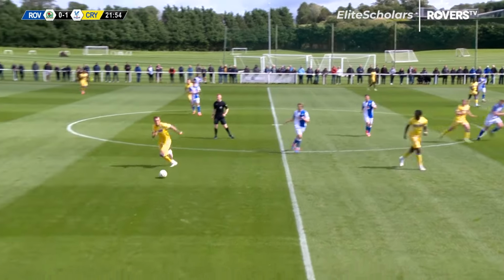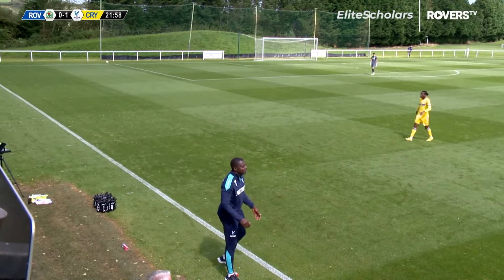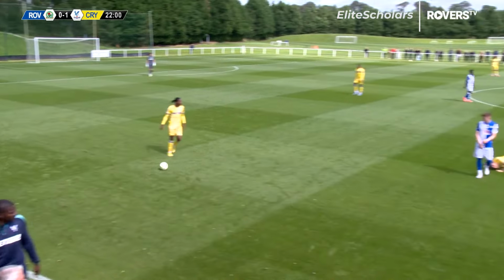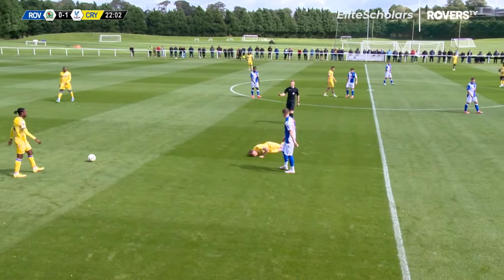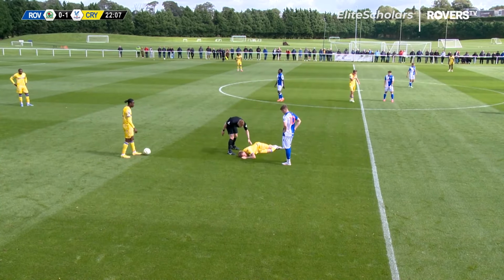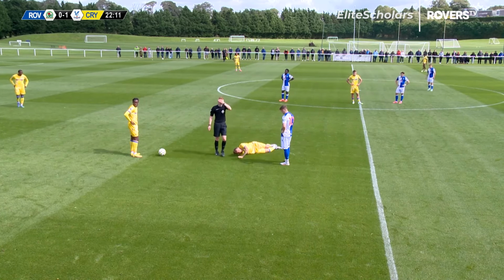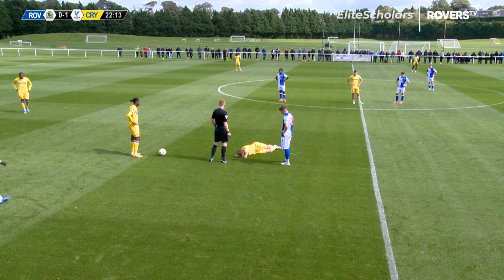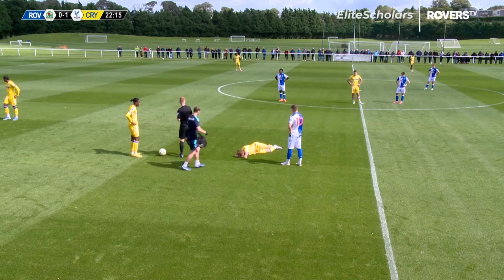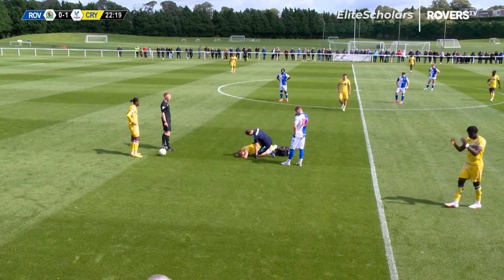Marsh, good hold up play from him. Reid just tagged. It's been that sort of game so far, very stop start. In spells, I think the football's been good, but it's just not quite flowed for either side. Although Palace have certainly looked the better. As we pass the midpoint of this first half, Reid is going to receive some treatment there.